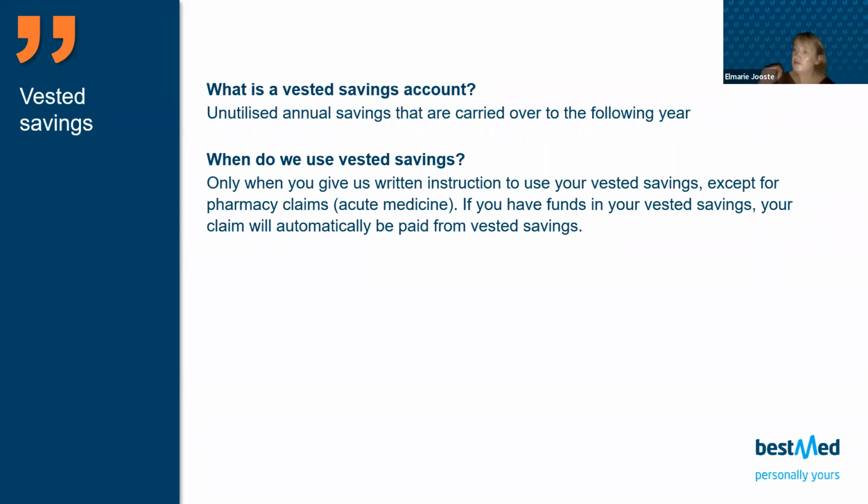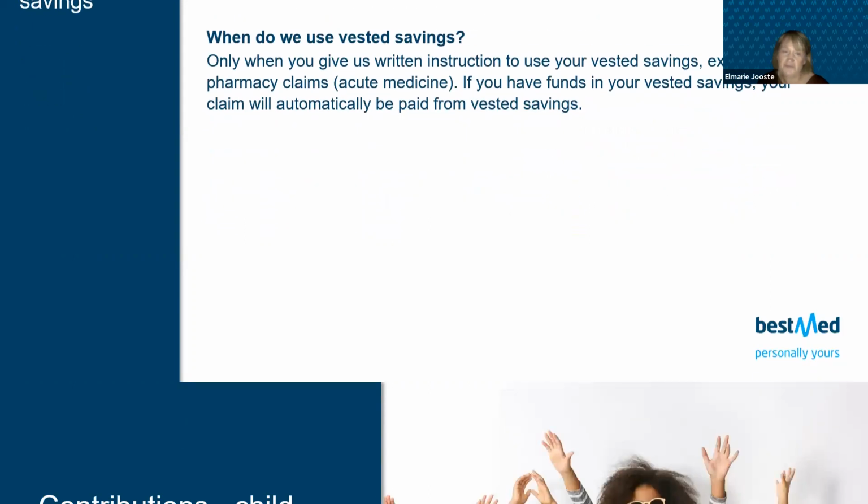So it might be that we reject claims because you depleted your annual savings, but you have vested savings. You can tell us once that you need us to always automatically pay from my vested if I reach a limit. Then we will activate the system and we will do it. Or you can tell us on an ad hoc basis, which means that every time you reach a limit you need to tell us. We couldn't generalize because some members want to control it and some members want everything to be paid automatically from their vested savings.